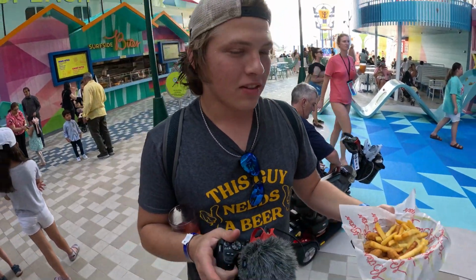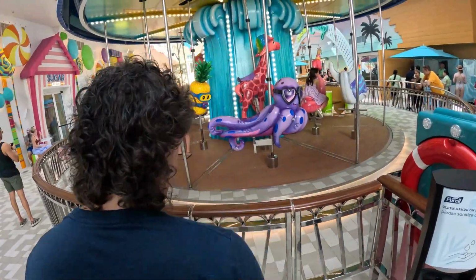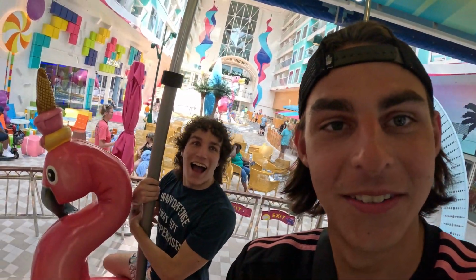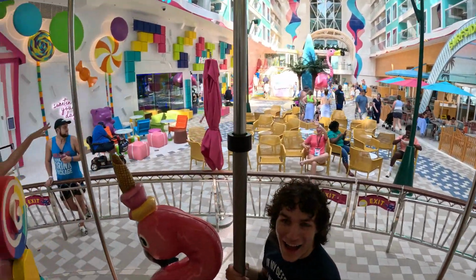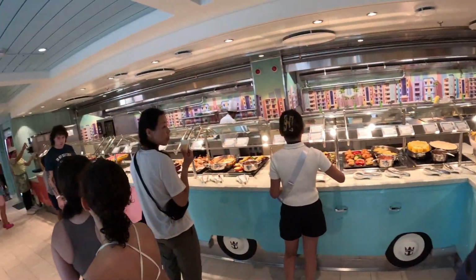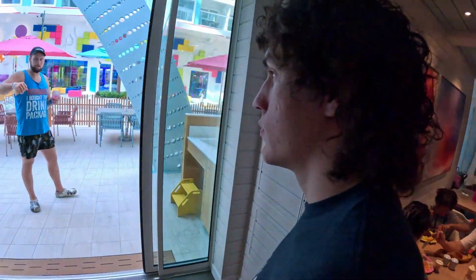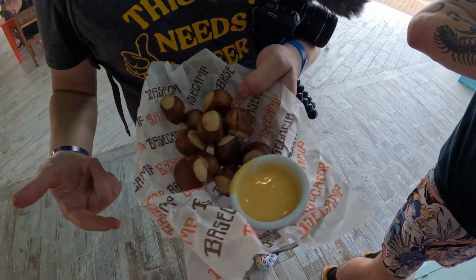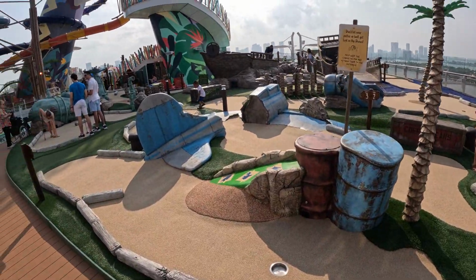Chicken and fries. We're about to hop on the carousel right now. Ben's too cool for the carousel. Yay! Everywhere we walk, it's a dirty ivory, we can't avoid it. This place is awesome. Surfside Eatery was good. Yo, Aiden, smile. More food. We need help. Stay tuned for mini golf later in this week.